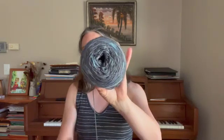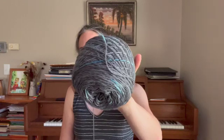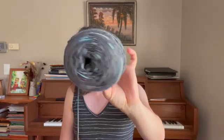I'll show you the yarn first. It's this lovely sort of moody gray, medium gray, with streaks of blue throughout. She told me she likes muted colors, so I'm going with that. This is Valley Yarn's Huntington Splash. Here's the label.